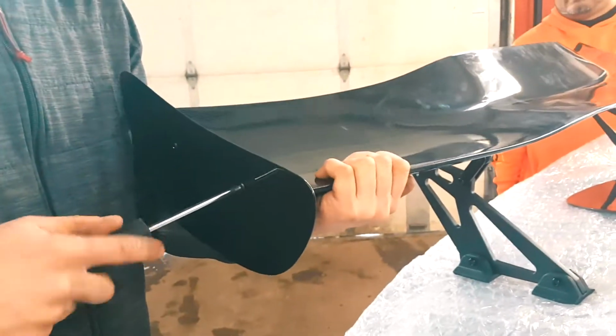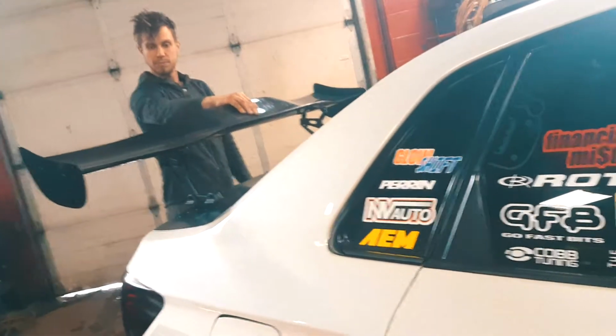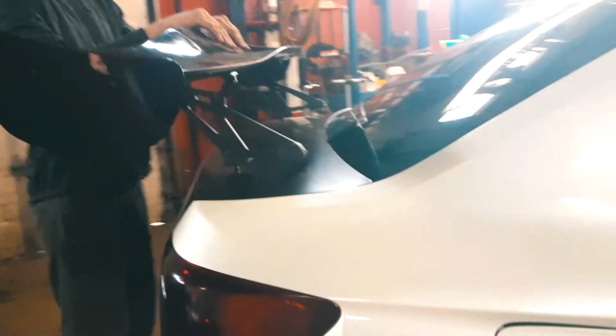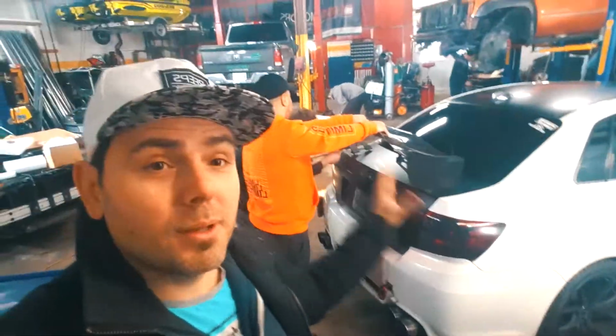Need to put some LED strips on this too, man. I think a little bit in, no? Yeah, I just want to. Back on the middle. Right there. I'm going to stick it to the mark.